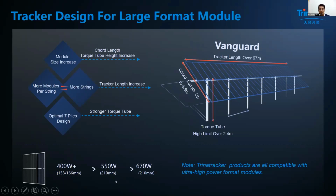So that's the first point. And another point I need to figure out is TrinaTracker's products at the end of last year, we are all compatible with the ultra high power beam modules, including the power beam range from the 400 watts to the 670 watts. TrinaTracker's all products are compatible because when we develop the TrinaTracker, we already know the modules trend. So we invest the TrinaTracker's all the product line update without hesitation. That's for TrinaTracker's product update.